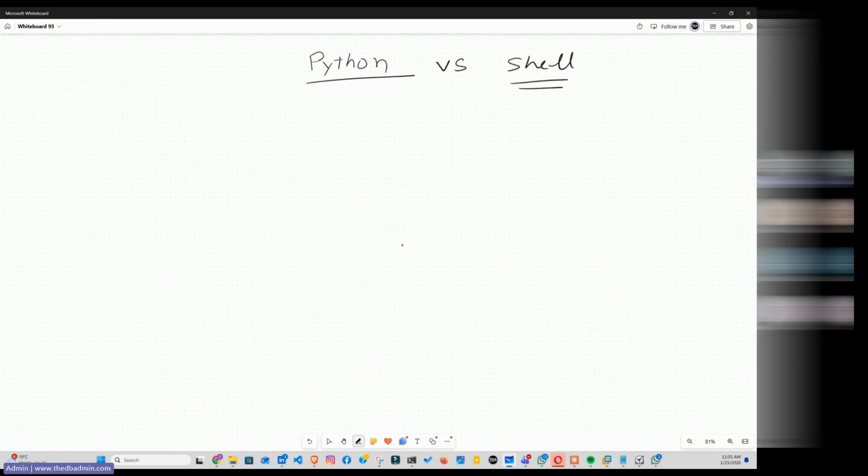So what is the core difference? Because most of you are DBAs and you are already somehow here and there using shell language, right? Shell or bash scripting, right? So what is so different here? Why should a person who already knows shell script move to Python script? That is the core question that you should understand.